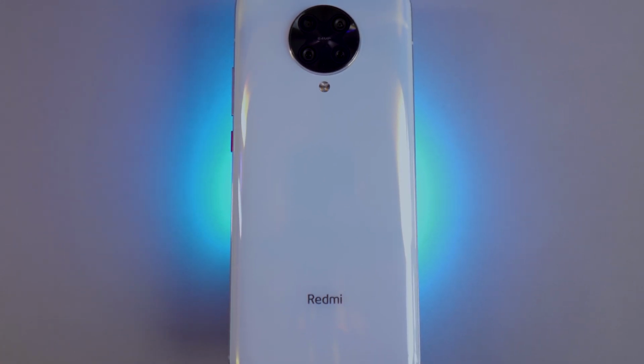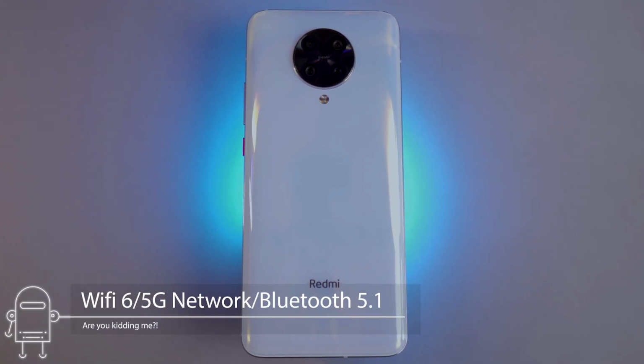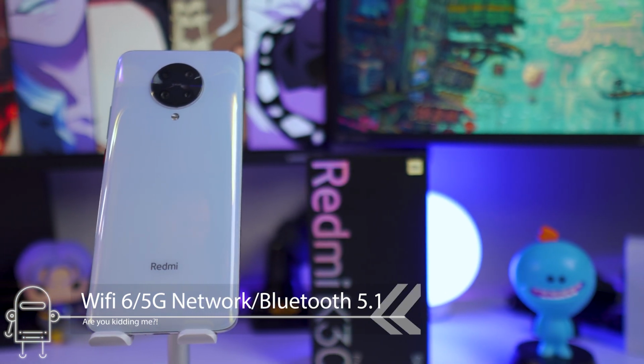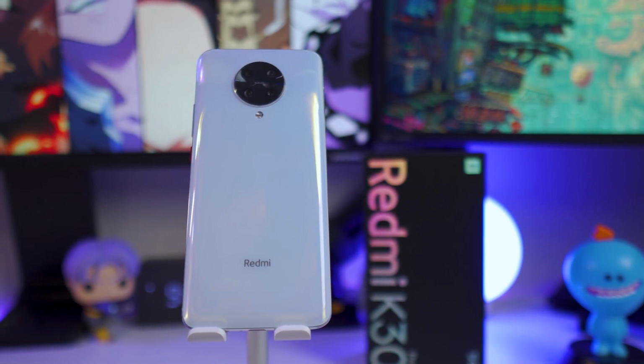In addition, the Redmi K30 Pro also has the latest Wi-Fi protocol, which is Wi-Fi 6, denoted by its code AX. And the Redmi K30 Pro also has Bluetooth 5.1, which means it has the new direction finding feature, and this allows Bluetooth devices to figure out the precise location of a device down to the centimeter.